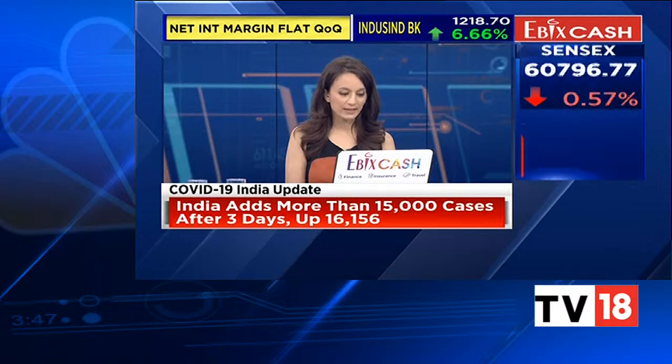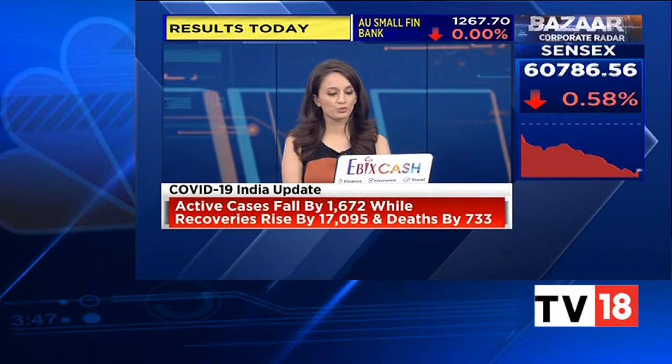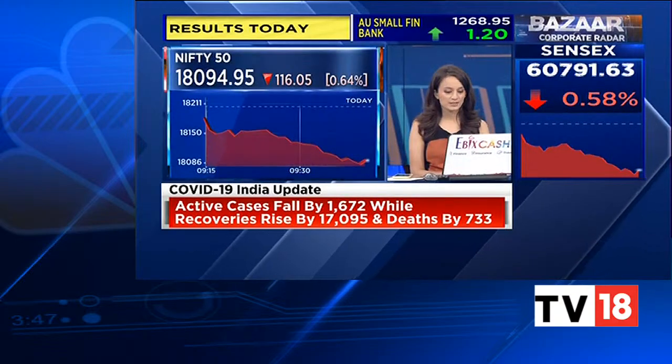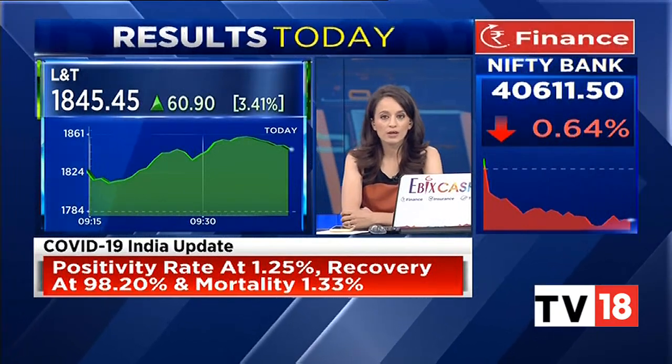Just want to point out that a couple more stocks are now selling off, but there are some that are bucking the trend as well. So IndusInd Bank is really the stock of the moment. Look at the move there. 7% higher now on IndusInd Bank in big volumes, and L&T is not too far behind, 3.5% higher after very strong growth. It was an over 40% year-on-year growth in L&T's order book this quarter. So definitely the street has given it a two thumbs up.